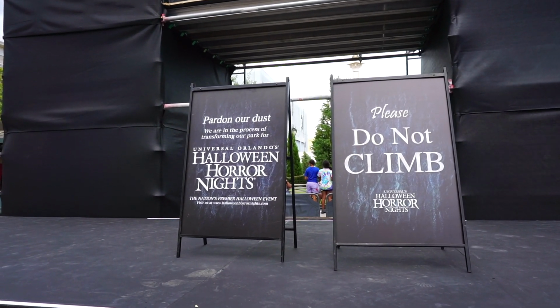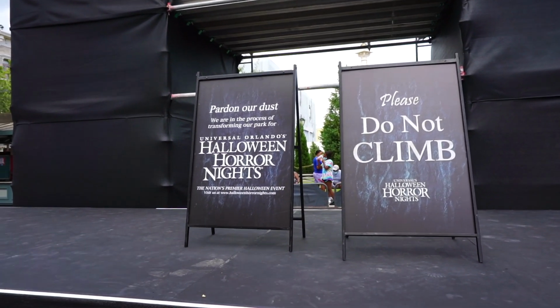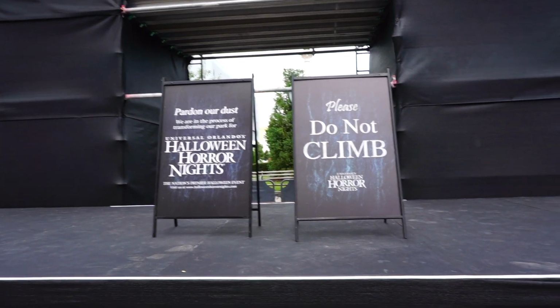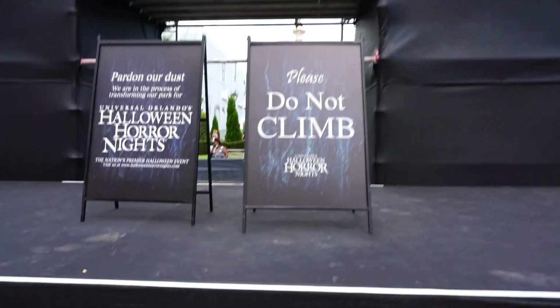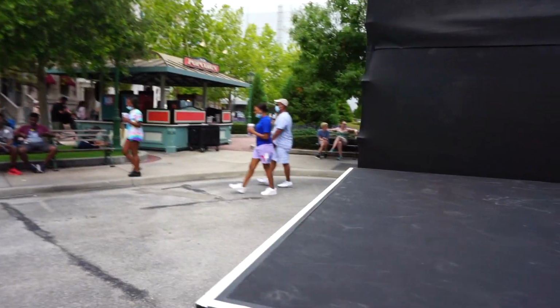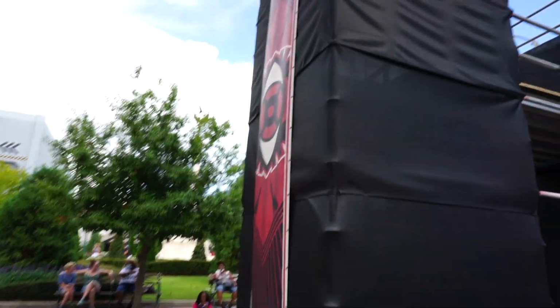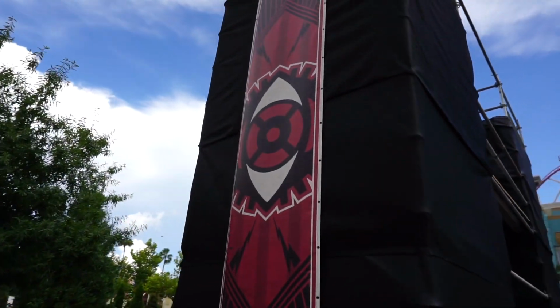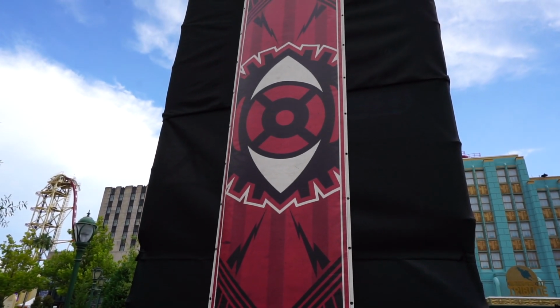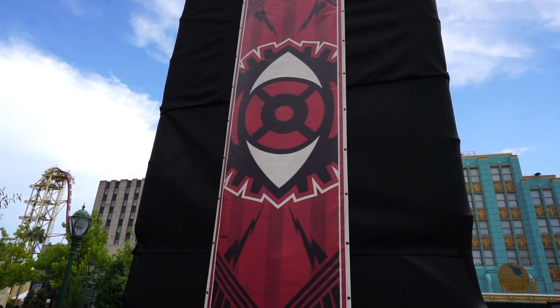We are in the process of transforming our park for Universal Orlando's Halloween Horror Nights, the nation's premier Halloween event. It says please do not climb, and the stage is where there's usually a stage almost every year. And there's some sort of logo right here. If you guys know what this is or have a guess, comment. Let me know what you guys think.